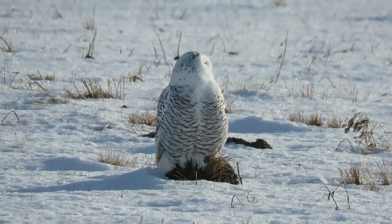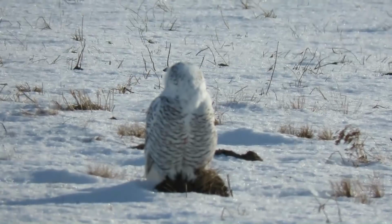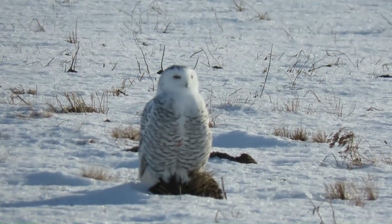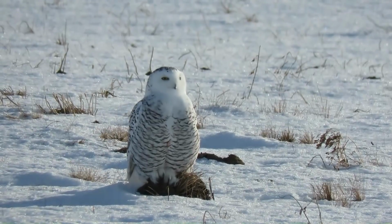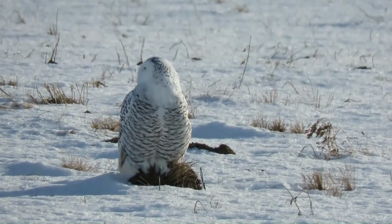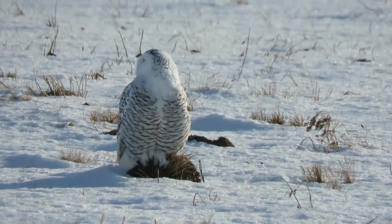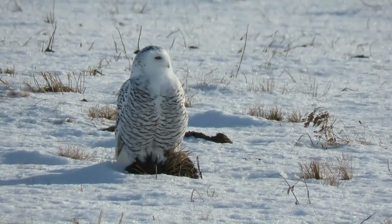After the hunt, it has a red splotch of blood on its chest, as you can see. This one's on high alert. It's a female in the field sitting on a tuft of grass looking for more food. The males are usually a lot whiter in color, but some of the young males and females can be hard to tell apart due to the black ticking on their feathers. What a gorgeous bird.